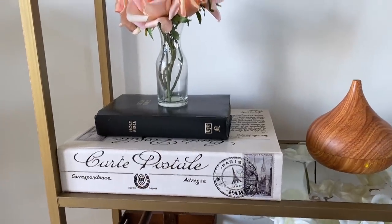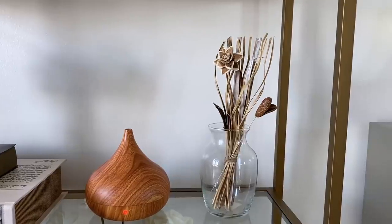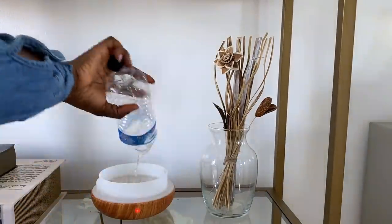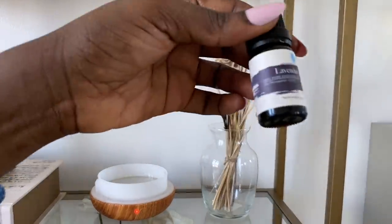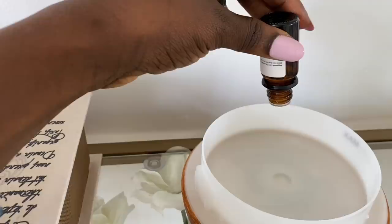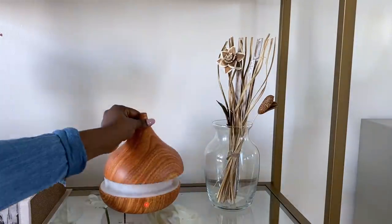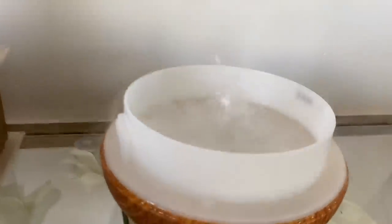That is actually storage. This thing right here is actually a diffuser. So how this works is you just open it up right here. You add some water to it. And then I have a few essential oils. So I'm gonna be using this one. This is lavender. I'm just gonna open it up, add a few drops in here. And then I'm gonna put the lid back on it, turn it on, and voila.